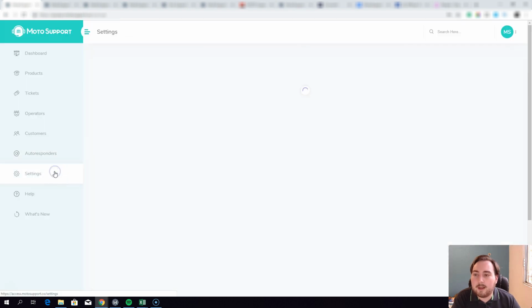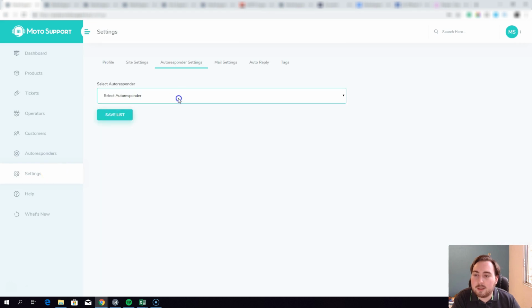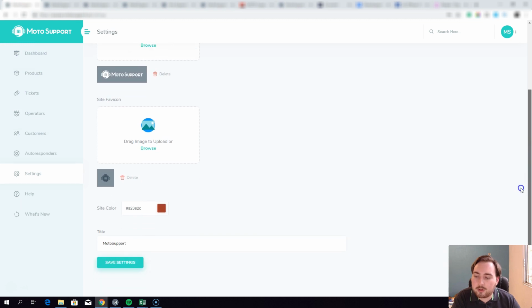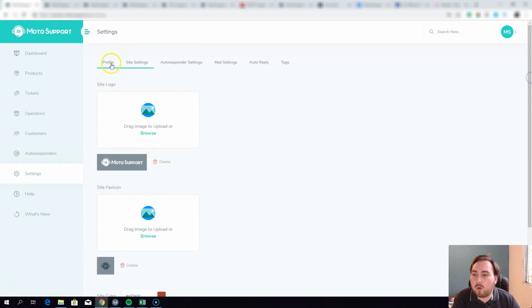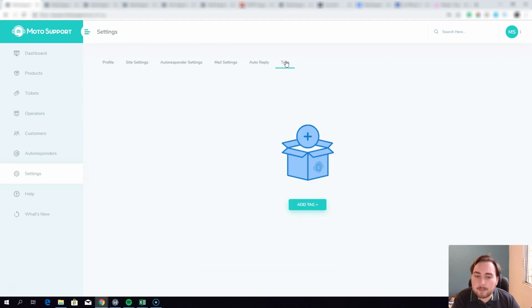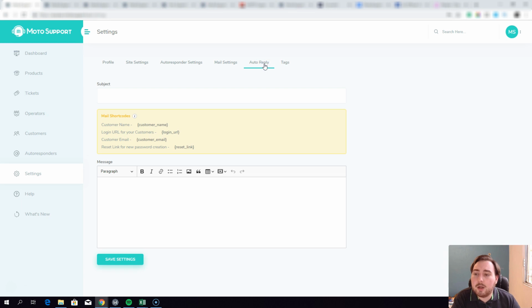Down into settings, then you're going to be able to change actual settings for your business. So autoresponders, site settings, you can change the logos, of course, the favicon images up in the top here. You can change all that. You can set the colors to match your brand, change the name, all that good stuff. Put in your information, of course. You can add set tags. You can add in auto replies, okay?